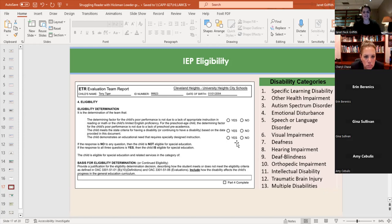So you'll see it here. It's this last checkbox. The child demonstrates an educational need that requires specifically designed instruction. So we talked about that earlier, the specifically designed instruction. So does this disability impact them in the school setting such that they need specifically designed instruction?